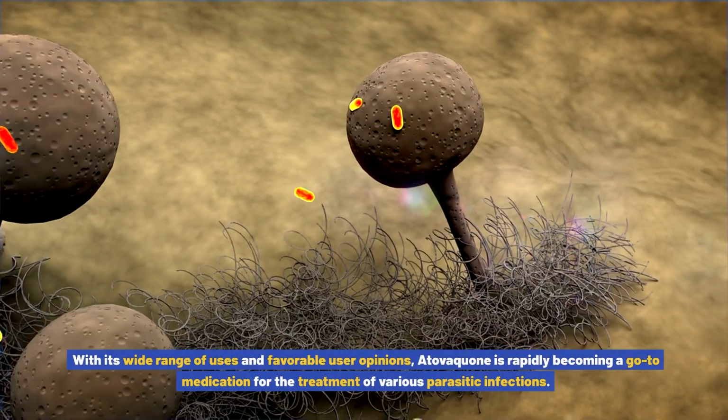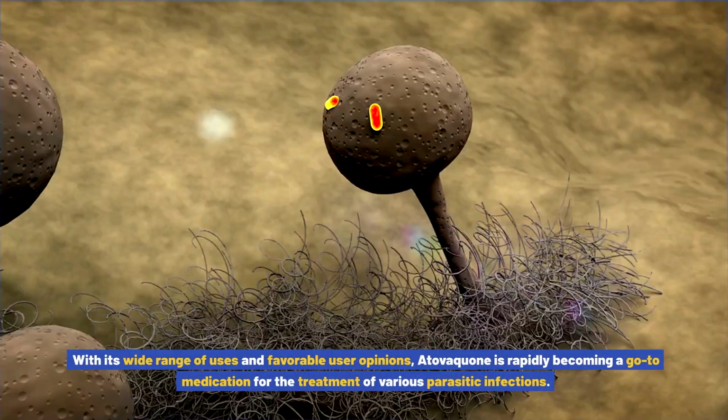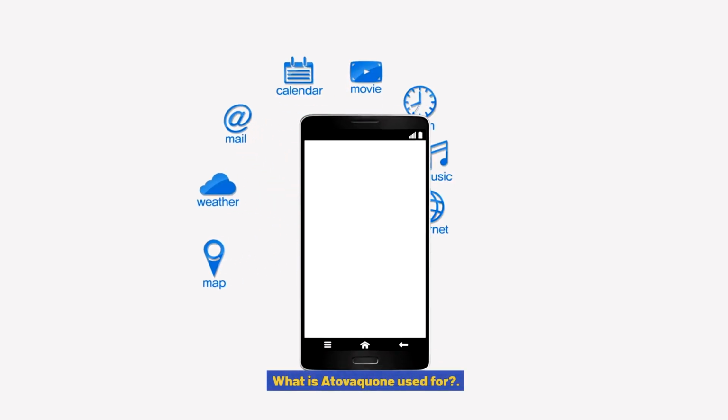With its wide range of uses and favorable user opinions, Atovaquone is rapidly becoming a go-to medication for the treatment of various parasitic infections. What is Atovaquone used for?